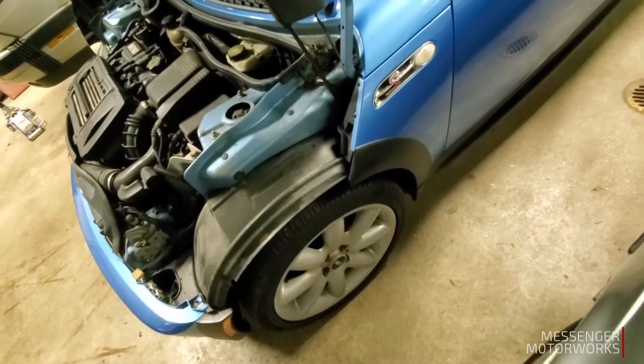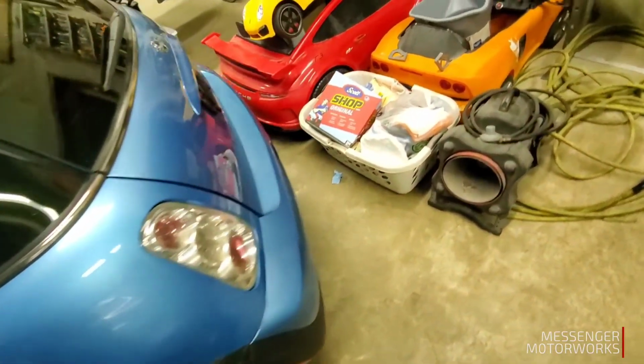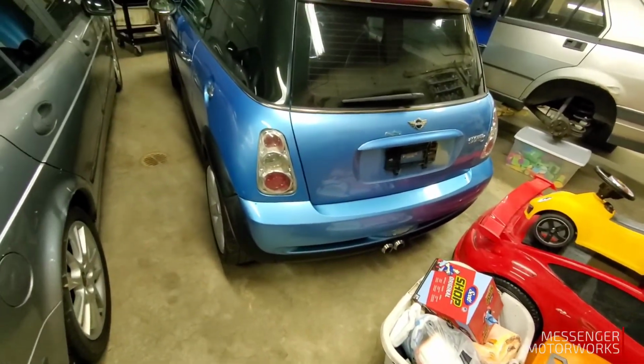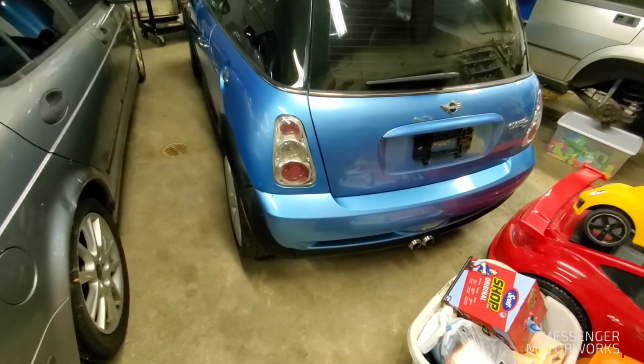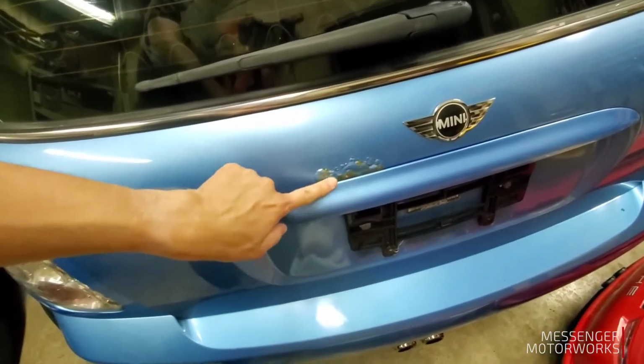I think they're probably the best looking factory Mini wheels I've ever seen, especially on the R53, outside of the GP car that had a little 4-spoke on it, which was quite good looking. The back of the car here, don't mind my mess. The only body rust on the car that I've found thus far is this bit here. So this kind of sucks.